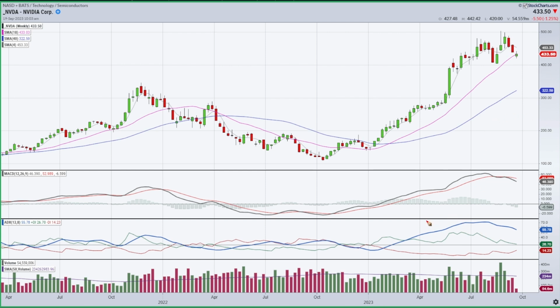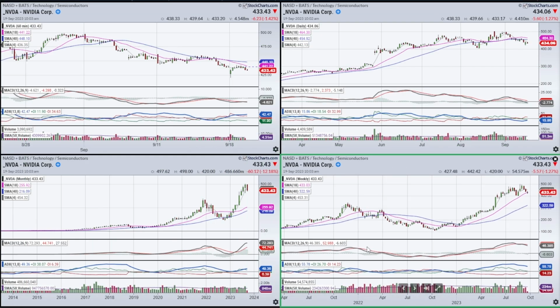Now, I don't think it's the end of the world because look at how strong the momentum is. This is powerful momentum conditions. But I think we have to respect the fact that it got a little ahead of itself and it probably needs more time to correct. I think the 400 number is also crucial. If we break 400, then we have to sort of expect a deeper consolidation phase.